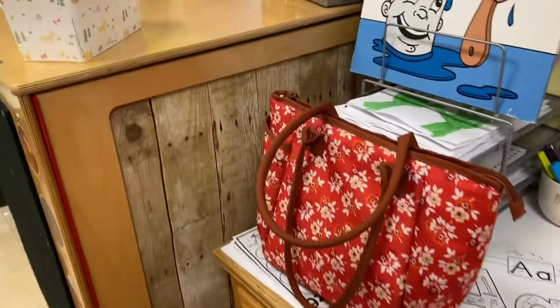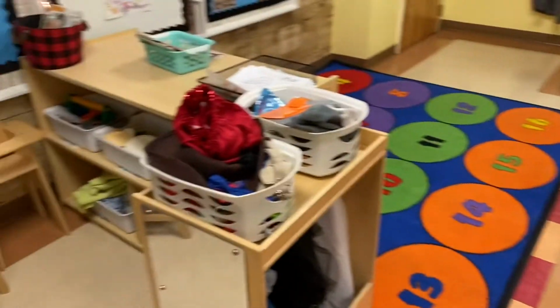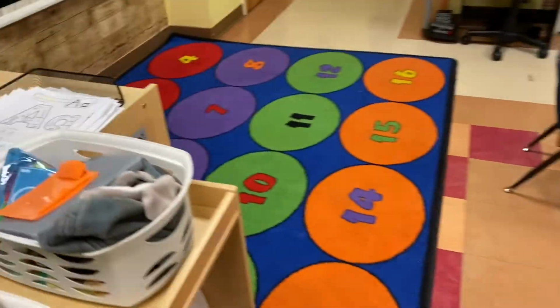This is kind of an overview of my room. Don't judge me. This is my lunchbox, that doesn't need to be there. But like, stuff's just everywhere. I need to sweep and disinfect and wipe and pick up all my chairs. But this is what it is, pretty clean for the most part.